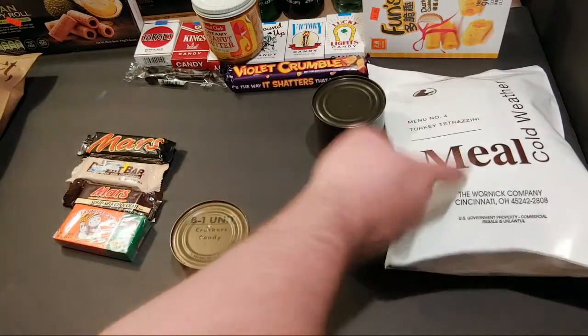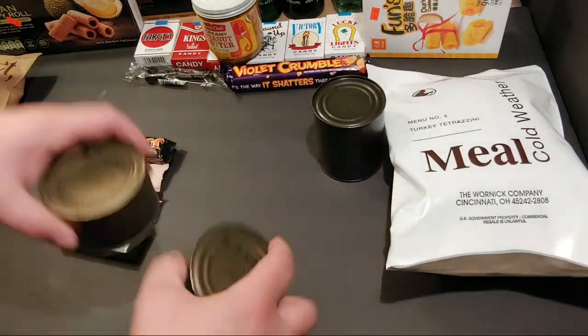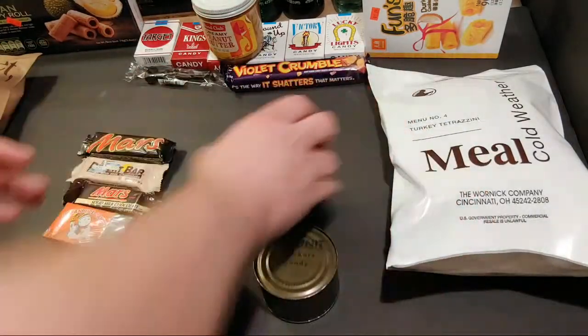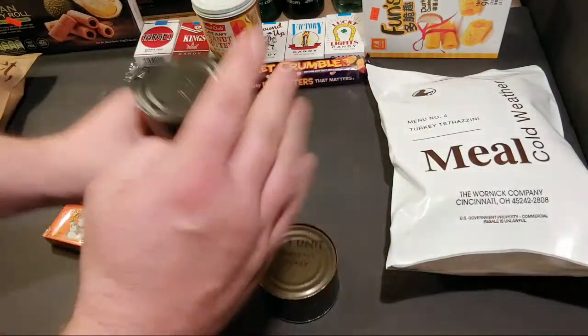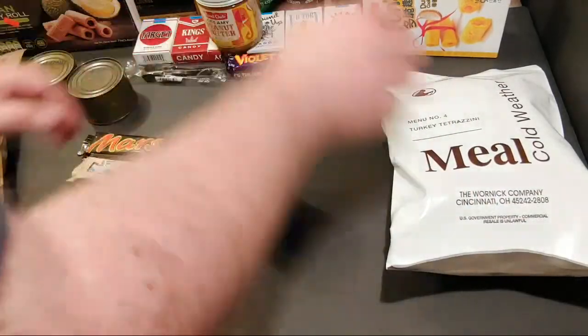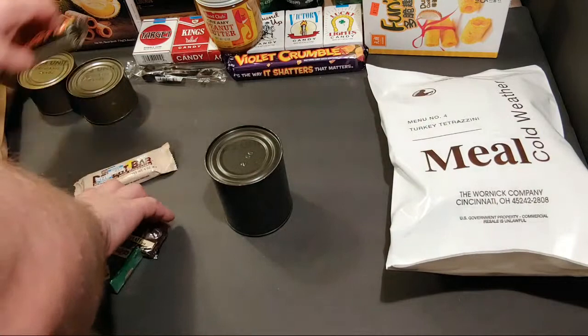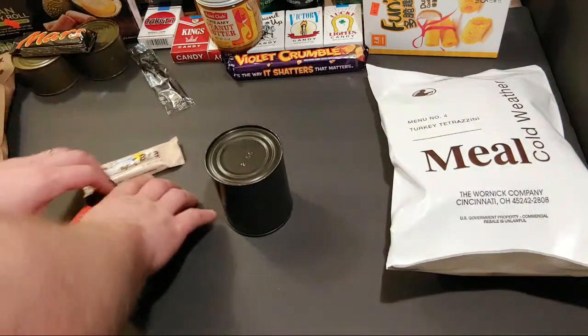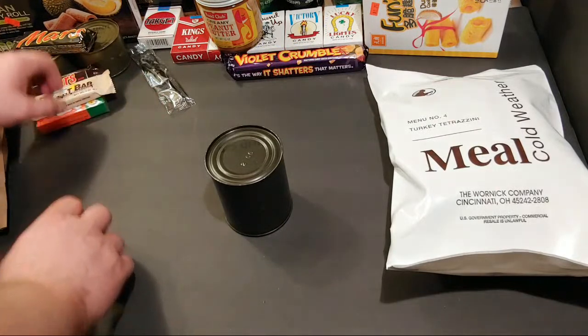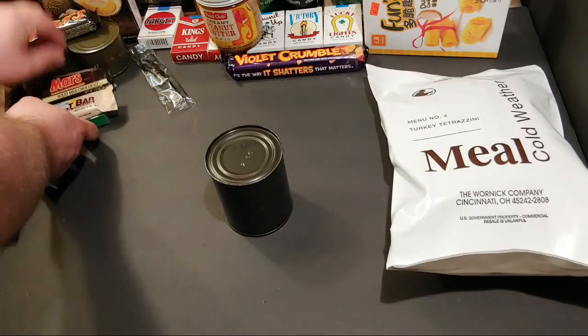Now, I'm going to get this going and get it ready. And then we're going to decide, do we want B1, B3, or the big B3 unit tonight. I'm going to open one with this meal. So let's get that going. Let's see what's in this menu number 4, turkey Tetrazzini. I don't even know what year this is. I'm going to assume it's roughly 2015, 2016.